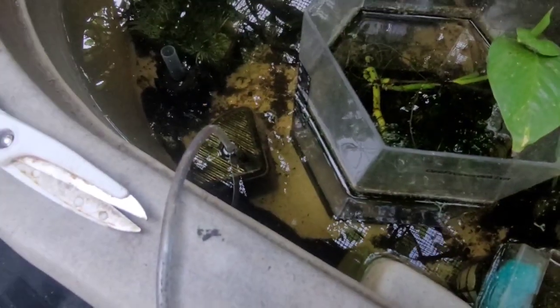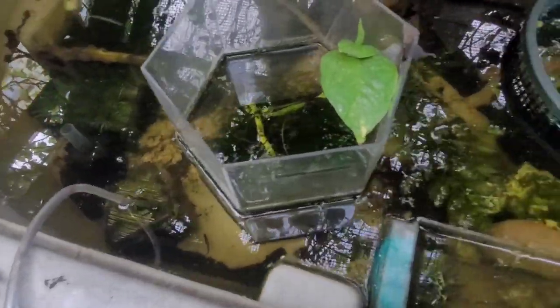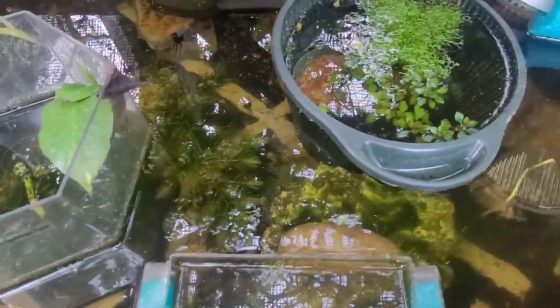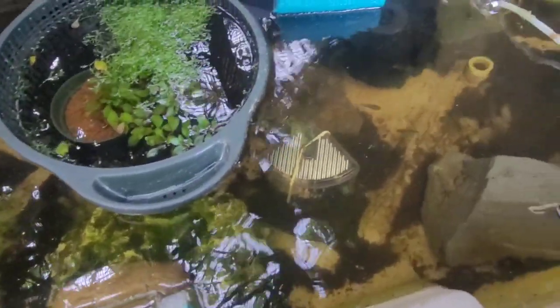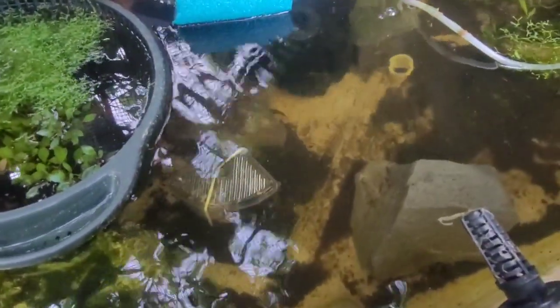And I'm sorry for the extreme zoom, but that's probably the only way that you'll catch a glimpse of the fish that are in here. They're really, really camouflaged across the sediment background, or rather base of the tub. But they're living the best life.